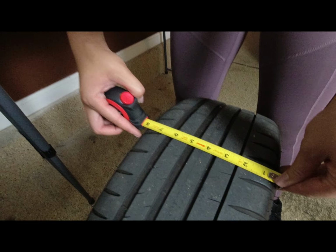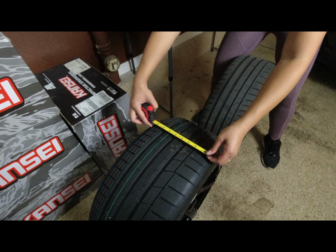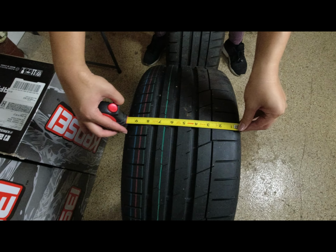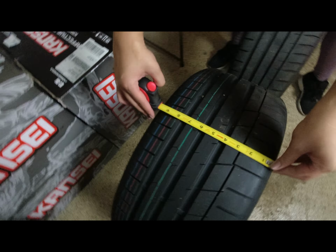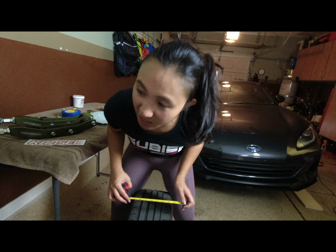Science. What does it read? 8 inches? 8 inches wide? Let's see. Ooh. Like nine and a half. 9.5 at least. 100% 9.5. Can you guys see that okay? Yeah. Ooh, dang, she thick. She thick.